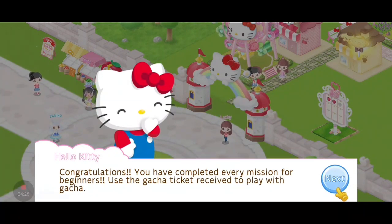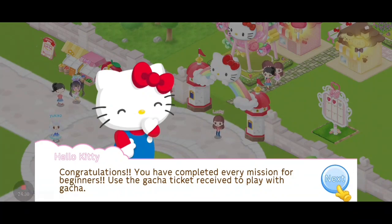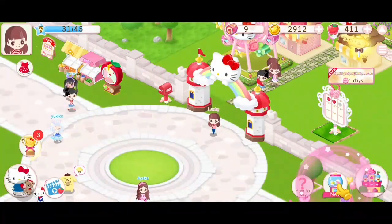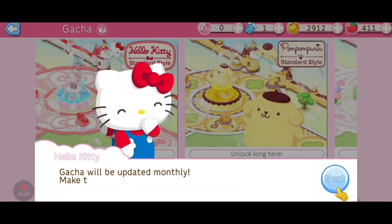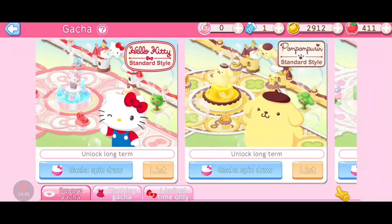Congratulations, you have completed every mission for beginners. Use the gacha ticket received to play with gacha. Gacha will be updated monthly. Make the amusement park pretty with buildings and ornaments that you've received.